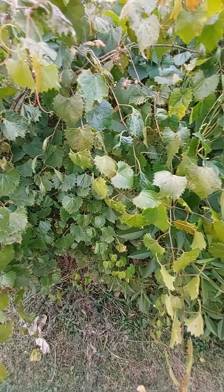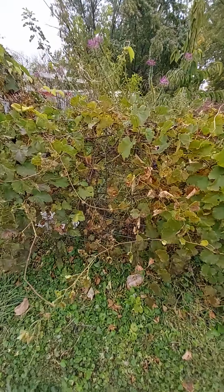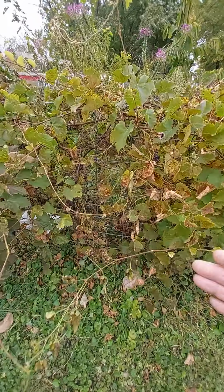All of this is our grapevine. And we did get lots of grapes this year, but they never grew in size. They were beautiful green clusters, hundreds of them. And they finally did turn purple about a month before I went on my first trip in September. You can see the remnants of some of them here. You can see they never got big.